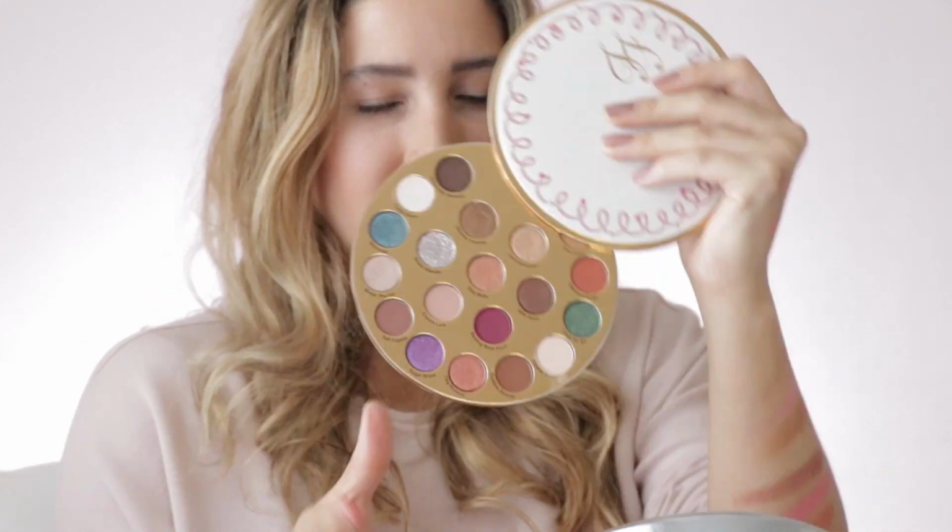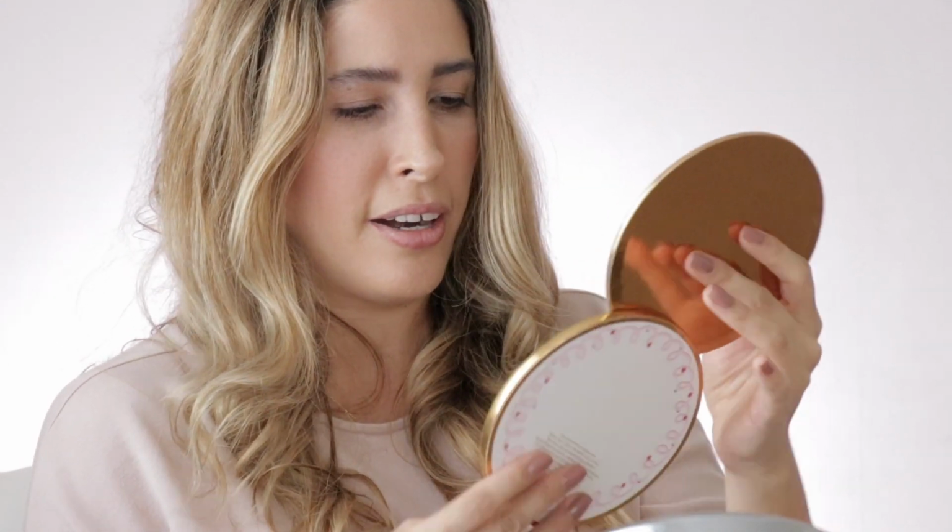Now let's go into the eyeshadow palette right here. So this palette, I don't know, not too good for traveling. You don't have a mirror. I wish it could have been an opening kind of cover, a little bit like the Natural Eyes or Natural Face palette from Too Faced, that hardcover that you open up. Oh, that would have been amazing.